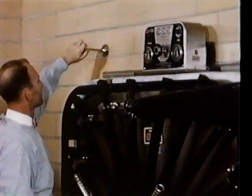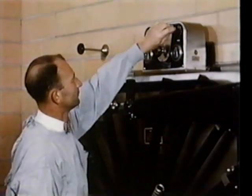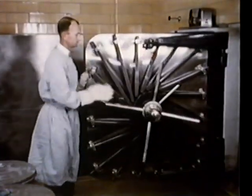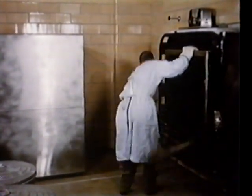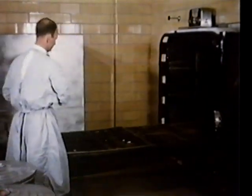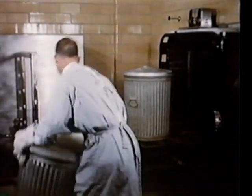Other necessary equipment for the maintenance of the disease-free colony includes the autoclave, which sterilizes all feed packages, bedding, and equipment. This autoclave sterilizes the containers in which the supplies and equipment are transported to the colony room. Temperature in the sterilizer is 275 degrees Fahrenheit and is maintained for 45 minutes.